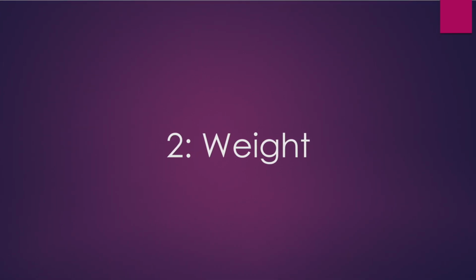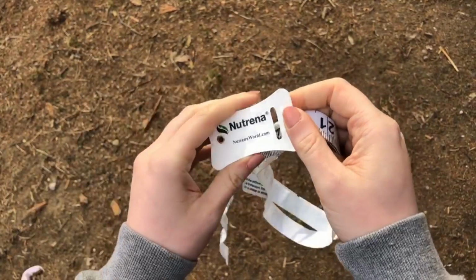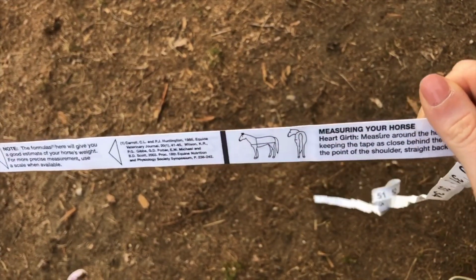You can find out how much your horse weighs by using a special measuring tape like the Neutrino one pictured here. There are directions for calculating your horse's weight printed on the inside of the tape. Most professionals will have a weight tape laying around, so ask your trainer or manager to help you measure your horse.